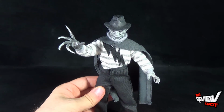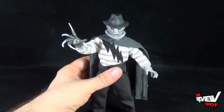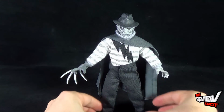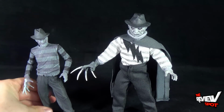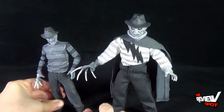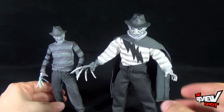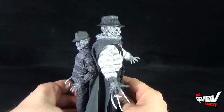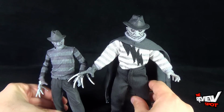Now, they are smaller in scale. I would peg Freddy at maybe 7.5 inches, 8 inches tall. For a good comparison, let's put Super Freddy's arms down here for a second and move him to the side. Let's bring in the original black and white Freddy, which was also a Comic-Con exclusive and still fell into the 6-inch scale line of figures. Super Freddy obviously is much bigger, much bulkier, but from a height perspective, he probably stands at about 7 inches, almost 7.5 inches tall.